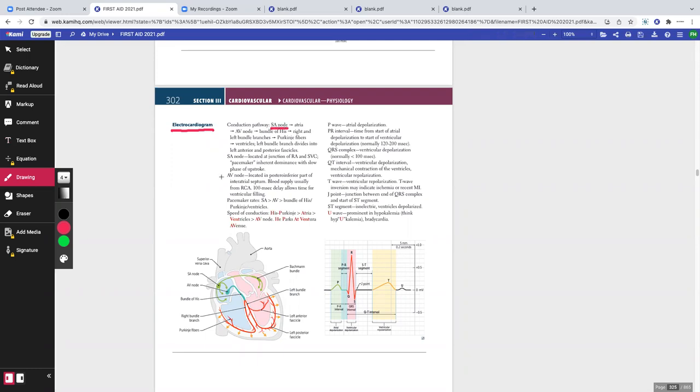will begin at the SA node. Then it will move all the way from the atria to the AV node. From the AV node, it goes to the bundle of His. This is the bundle of His. From the bundle of His, it goes to the right and left bundle branches, Purkinje fibers, and then to the ventricles.